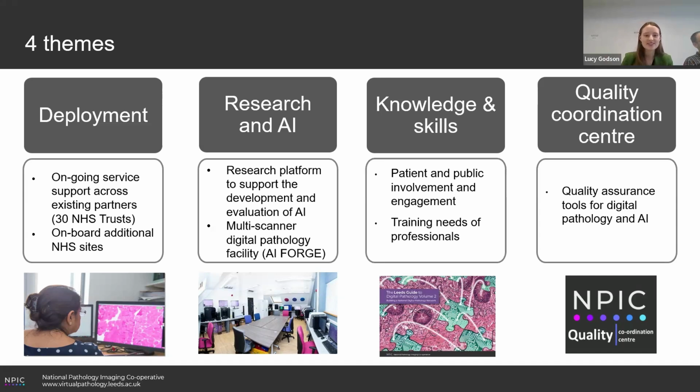We also have something called the AI Forge. Where we work, we're situated in St James's Hospital in this tiny office. And when you go up to the attic, we actually have 12 scanners from 9 different vendors, which is a really useful tool to be able to see if there's potential variation between how the images are scanned.